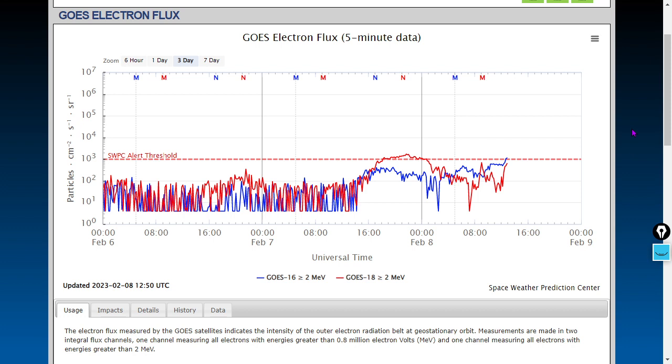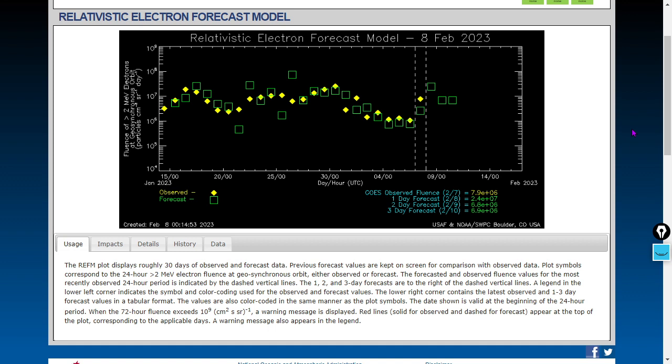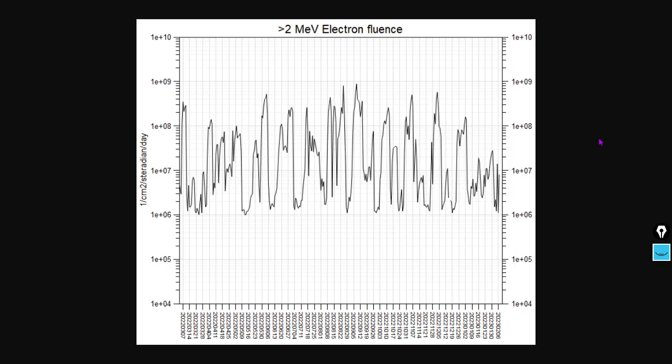GOES electron flux here, surprisingly high despite a coronal hole high-speed stream. So surprisingly diffuse coronal hole high-speed stream as well as high electron counts, higher than expected. So NOAA and I largely agreed on this. We expected it to be a little bit lower. They've revised their forecast, expecting an uptick here in the electron flux. Again, looks like a glancing blow from that coronal hole high-speed stream, as far as I can tell.